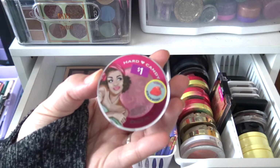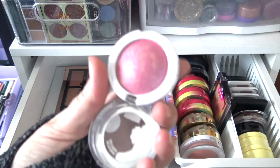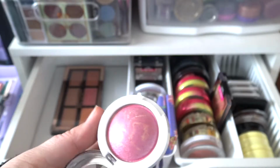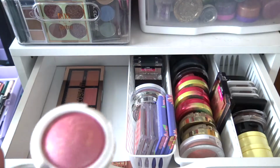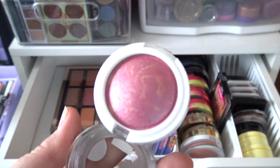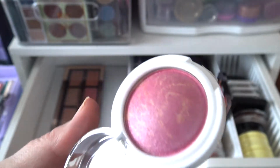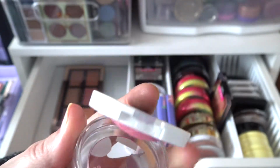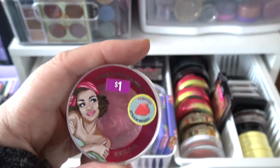I have this Hard Candy Marble Baked Blush. This was only $1. I got this at Walmart. So every year during Christmas time, Hard Candy comes out with like stocking stuffer makeup. And they come out with little minis for only $1. And a few years ago, they came out with these like little baked products, and they're scented. This one is strawberry.